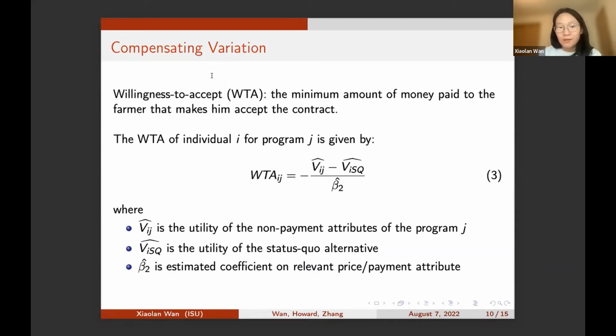The compensating variation is measured by the willingness to accept, which is the minimum amount of money paid to the farmer that makes him accept the contract. And we calculate the willingness to accept using this formula, where Vij hat is the estimated utility from the non-payment attributes of program J, and ViSQ hat is the estimated utility from the status quo option, and beta 2 hat is the estimated coefficient on the payment attributes.